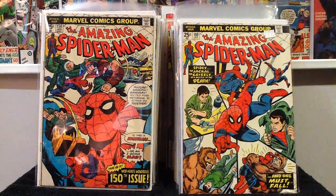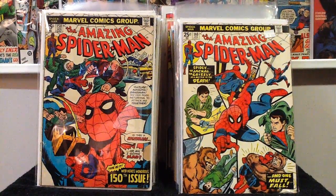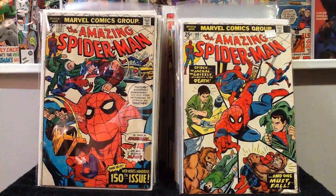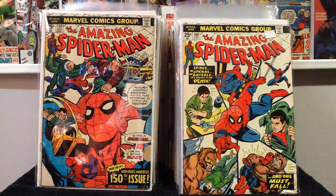Picked up a lot of books the past 2 weeks between flea markets and making some trades, and stopped at the local comic shop and got some books in the mail from some other YouTubers. So we'll just get started. And a lot of the books you'll see here are mostly Spider-Man books, which is great. I banged out a lot of books that I needed for my Spider-Man run.